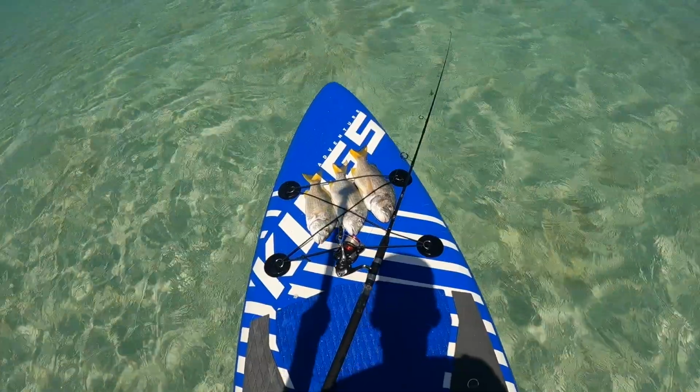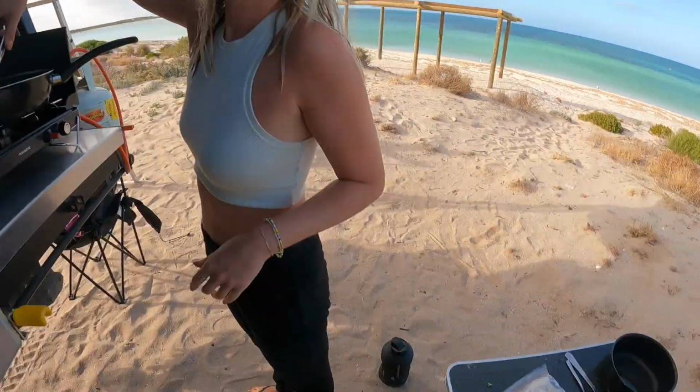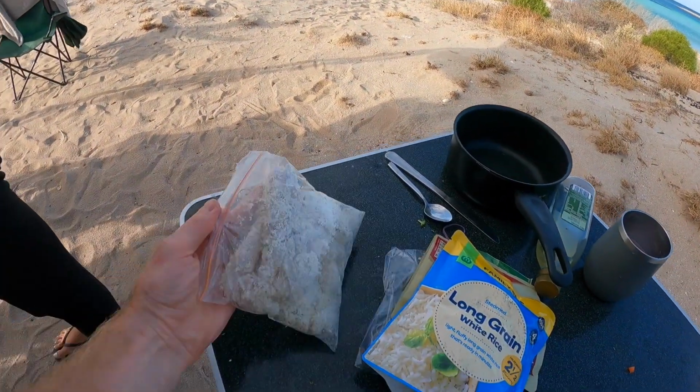So it's our last evening here on Dirk Hartog. We've had a bit of a lazy day. Just been out on the paddleboard, a bit of sunbathing. Did a bit of fishing earlier. I took the paddleboard out to some rocks just off the beach. Caught a few fish, so we're just cooking it up for dinner, just to show you quickly. I've got the veg on the go, so we just put the fish in the panko breadcrumbs.